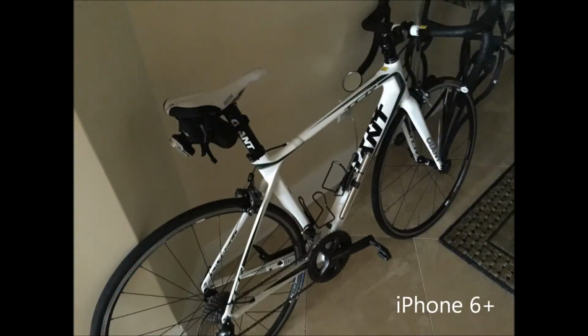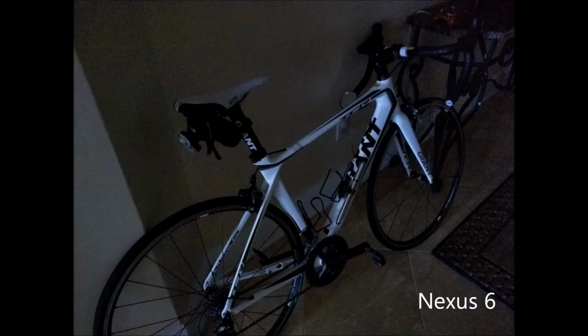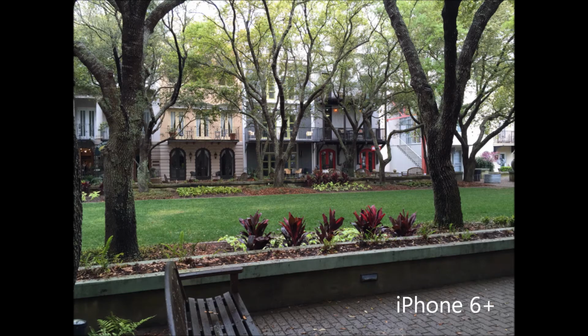So let me throw in some camera samples real quick. I've just got 3 different shots. Here's a low light shot with some natural light coming in from a glass sliding door. The Nexus 6 here, you can see, just is demolished by the iPhone in this really low light, and it was very low light, but the iPhone 6 picked it up really well.